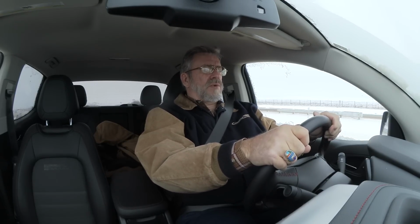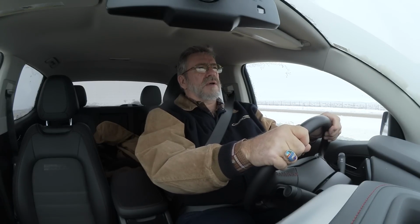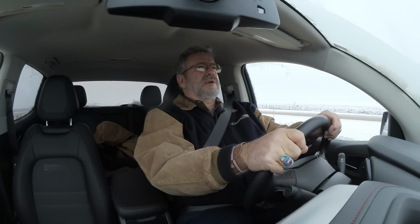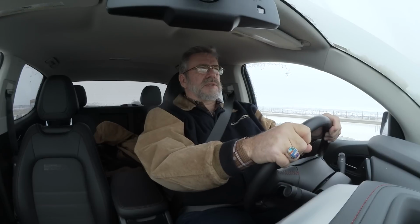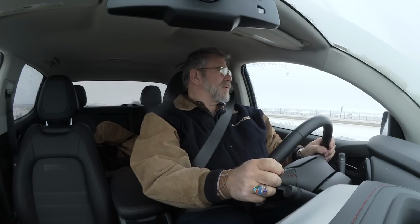This Canyon's doing very well in these road conditions. Like I say, all-wheel drive, automatic. I'm being very cautious how I brake, trying to stay in the right lane as much as possible. Sometimes with the semis, you don't have to go slower up these hills. You'll end up passing a few of them.